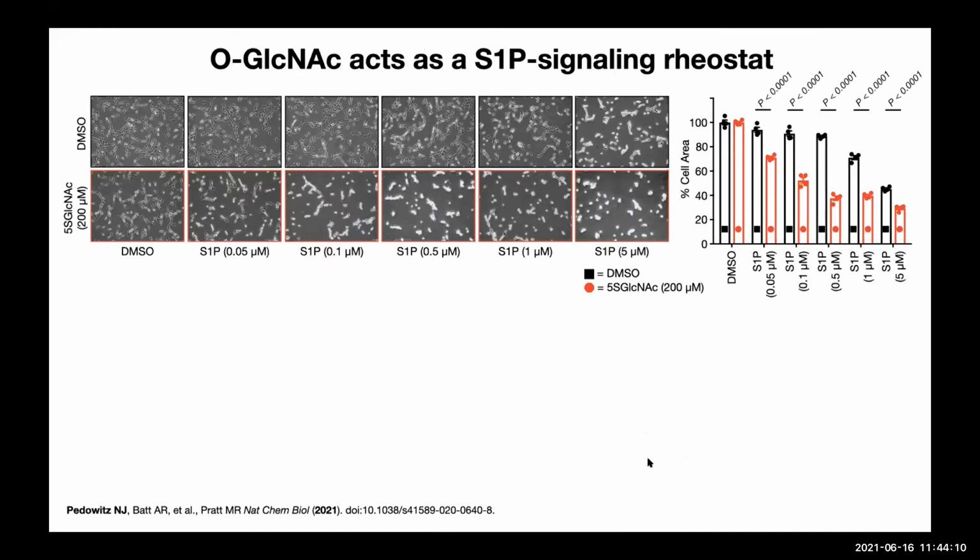And so what we wanted to do first was really understand the role of O-GlcNAc modifications on the sensitivity and propensity of the phenotype that we had seen. And so to do this, we submitted our cells to a concentration course of S1P from 50 nanomolar all the way to 5 micromolar. And what you can see in these O-GlcNAc deprived cells is that they are sensitive enough at these low concentrations of S1P to already start to go through a morphological change that just increases as you increase up to 5 micromolar.